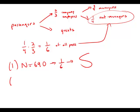Now forget about that statement, move on to statement number 2. Statement number 2 tells us there were 230 passengers who were guests of company employees. Well, 2/3 of the passengers were company employees. That means 1/3 of them were not. 1/3 of them were the guests. So 1/3 of all the passengers would be 230.